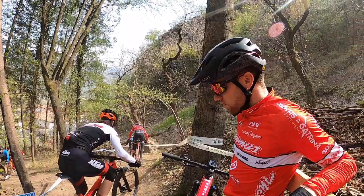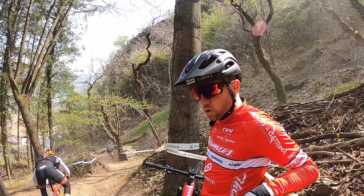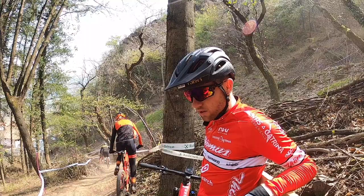And there are several lines, but the main line is always more or less with good grip, while the other lines are pretty loose, so it's hard to pass someone.